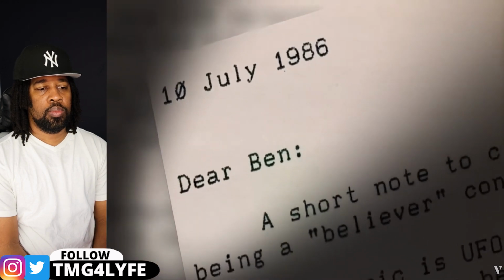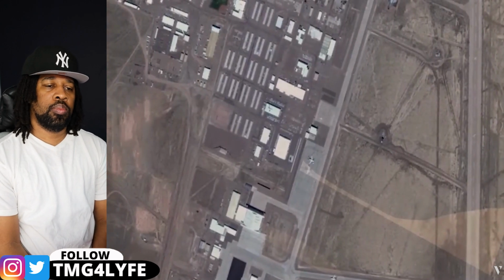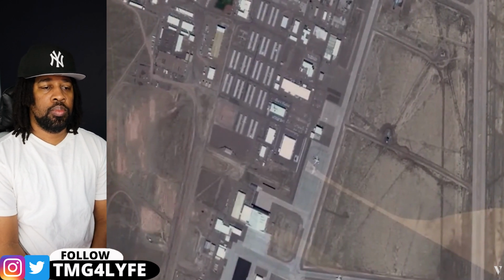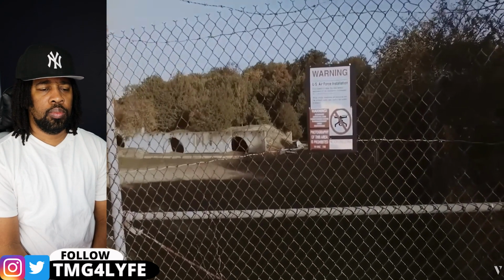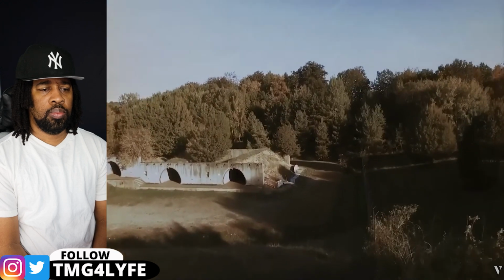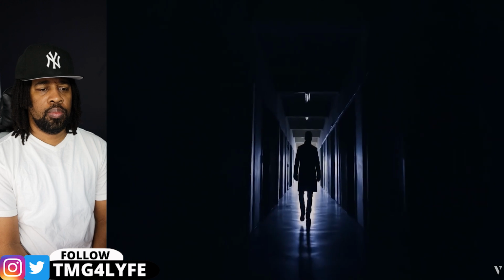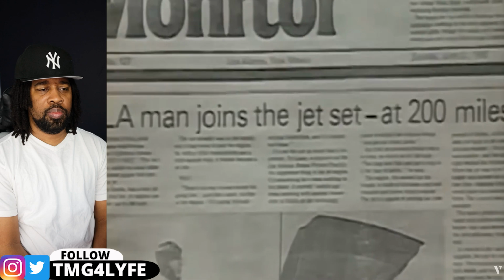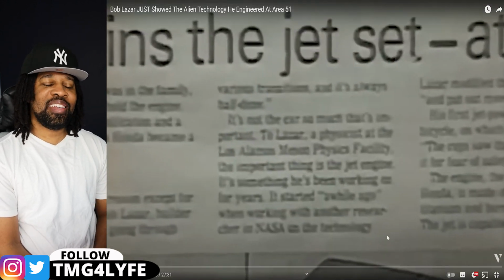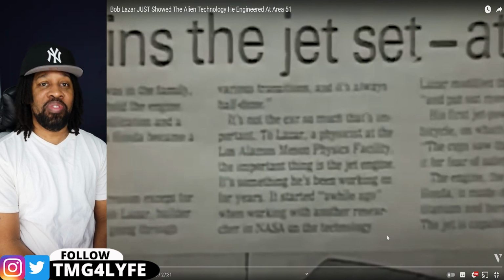So what exactly did Lazar find at S4? S4, according to Lazar, was a covert facility built into the mountainside south of Area 51. The base was heavily guarded and accessible only to those with the highest security clearances. Lazar described his recruitment into the project as highly secretive. He was approached by government agents and subjected to an extensive vetting process before being briefed on his role at S4.